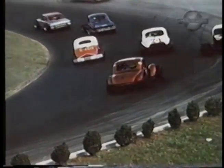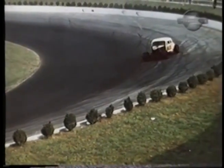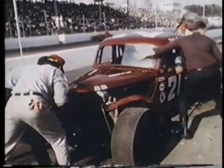At one of these races, the action is on every turn of the racetrack. By the time the checkered flag falls, the drivers, as well as the boys that back them up, are all a little bit wiser.